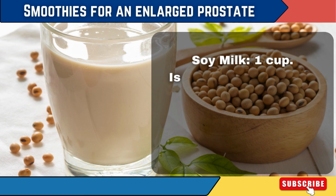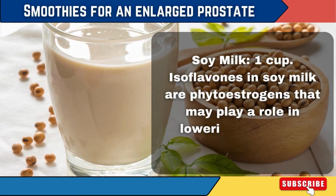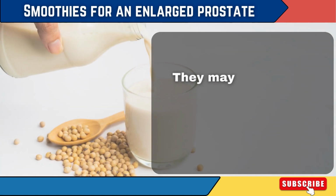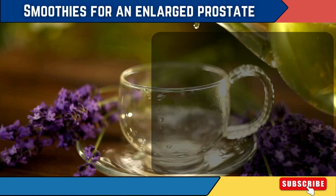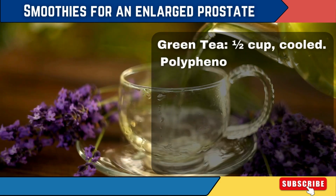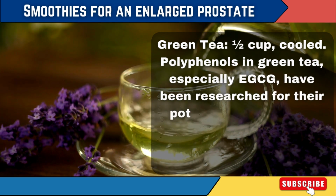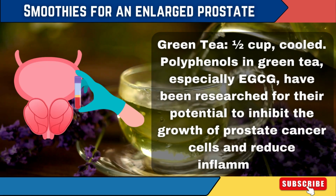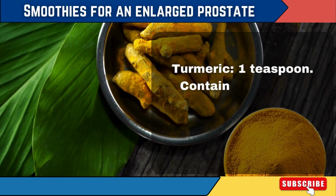Soy milk, 1 cup. Isoflavones in soy milk are phytoestrogens that may play a role in lowering the risk of prostate cancer. They may also help in managing hormone levels, contributing to prostate health. Green tea, 1/2 cup, cooled. Polyphenols in green tea, especially EGCG, have been researched for their potential to inhibit the growth of prostate cancer cells and reduce inflammation. Turmeric, 1 teaspoon.